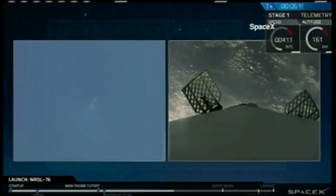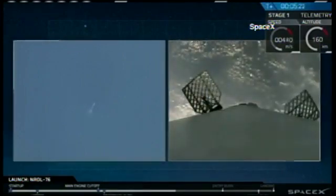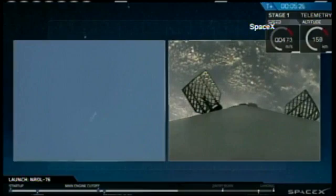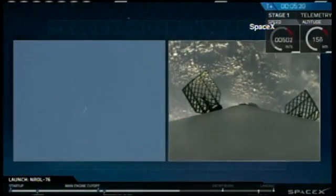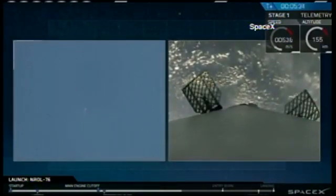The first stage has passed its apogee. It was over 130 kilometers above the surface of the Earth. Those white puffs you're seeing are those nitrogen thrusters on board, which we also use for controlling the vehicle in a guided descent back to landing zone 1.